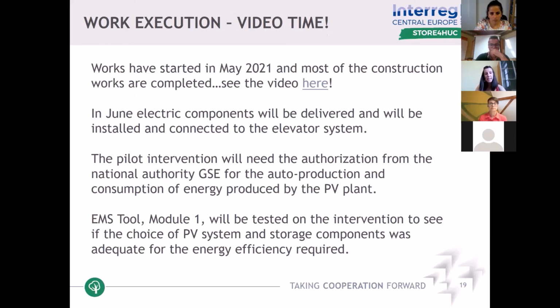What is interesting of the intervention is that we will be able also to test the energy monitoring system tool, the module 1 specifically, that has been developed by the technical partner of the Store4HUC project, to see if the choice of the PV system and of the storage components was adequate for the energy efficiency required. So let's hope that this intervention will end up soon, and that we will be able to provide you with more videos and more information on that, to see if it actually helps the objective of the city of Cuneo to be as sustainable as possible.